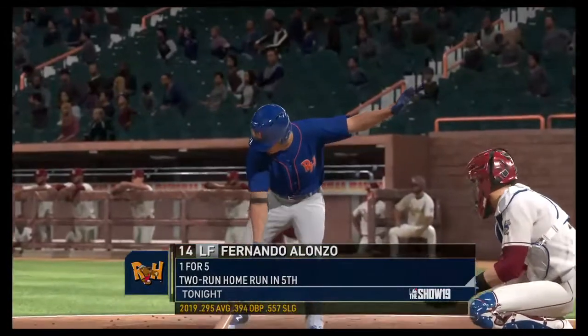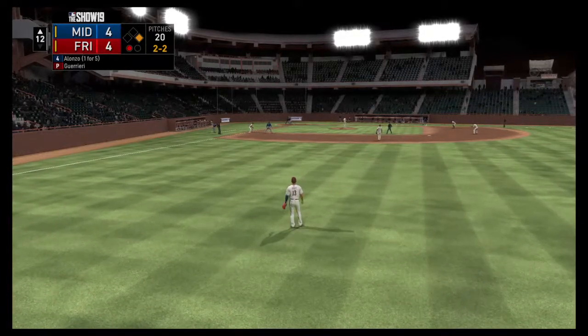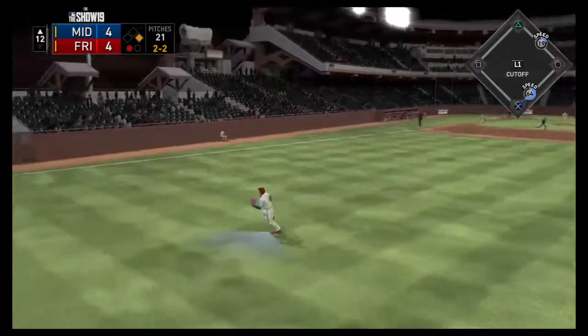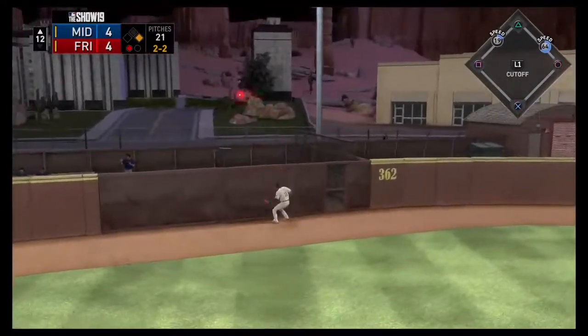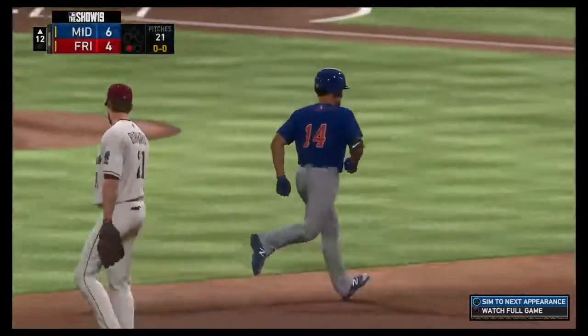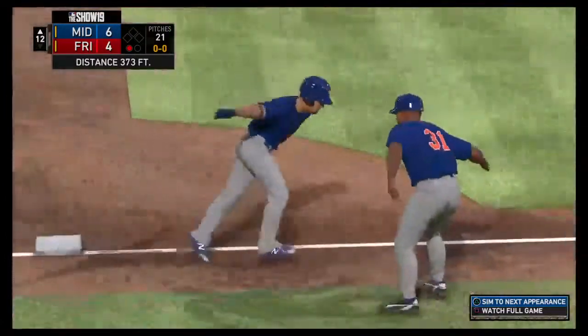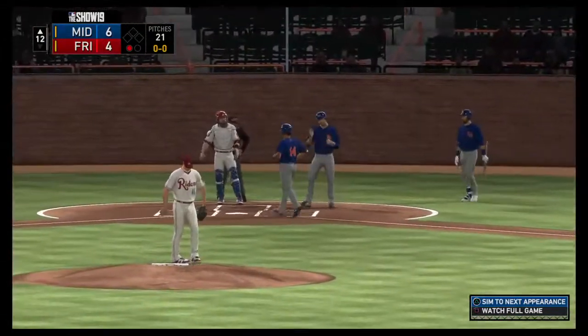Digging in, Fernando Alonso. The runner at first represents the potential go-ahead score. Double play is in order, however. And he turns on one, sending it high and deep to right. And they take the lead. It's gone. Two-run blast to straightaway right field as they've taken a 2-run lead.